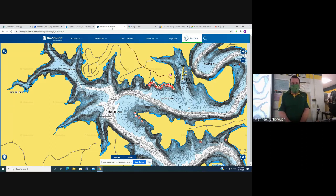Fishing cover, fishing things that are objects. They're not going to roam around as much in open water and muddy water as they would in clear water. In clear water, they can see a lot better. They're roaming, chasing schools of fish, and everything's kind of spreading out.